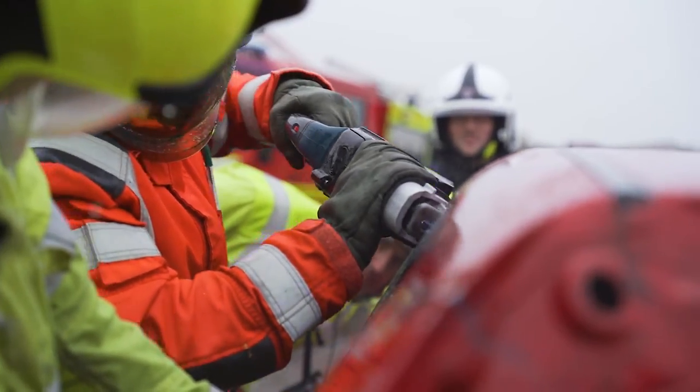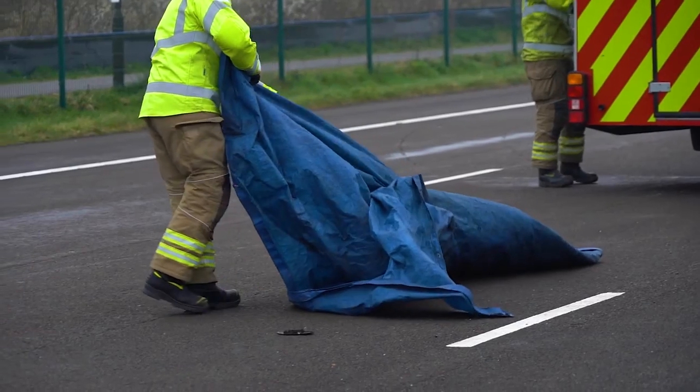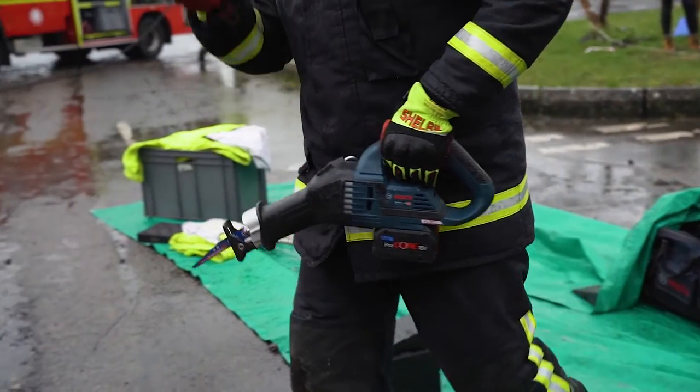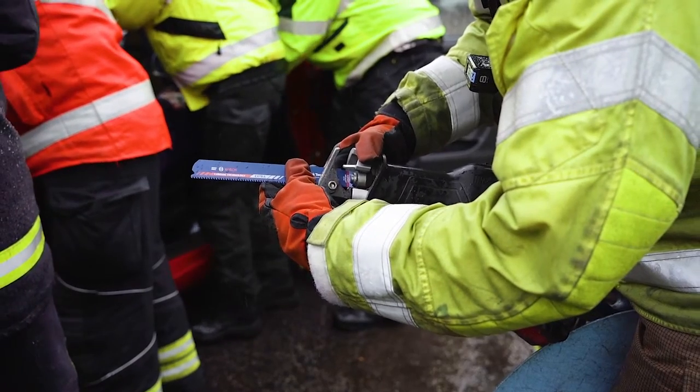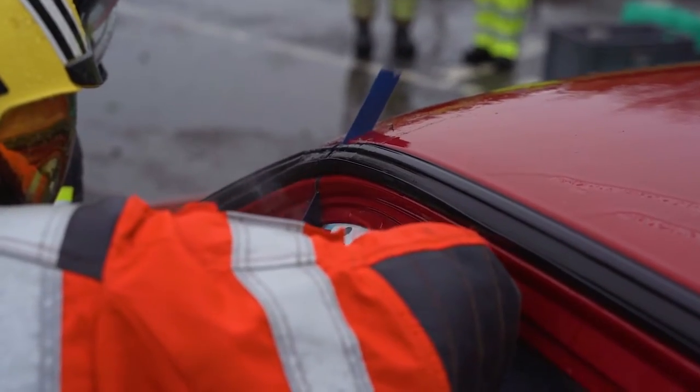Advancing technology helps save lives more each day with the design of stronger metals. Although they are a lot lighter, they're a lot stronger, and we're having difficulty cutting them with our tools. So we're having to look at improving our tool technology and also our ability to operate the tools to keep up with these advances.